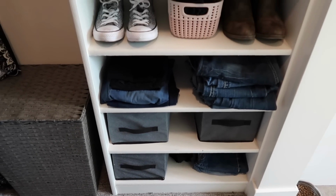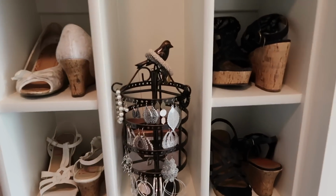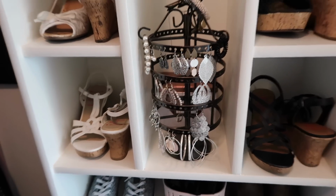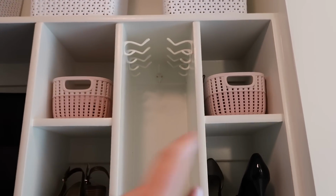I didn't really do too much to this area. I just decluttered a few pants and then reorganized my shoes. I got rid of a few of these earrings that I don't really wear anymore. And then I just put these little baskets that I got from Marshall's up here. In this one I have some camera equipment, and in here I have my other camera and microphone.